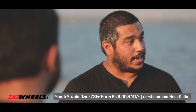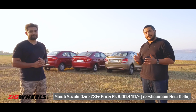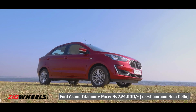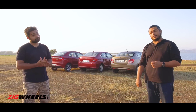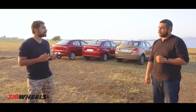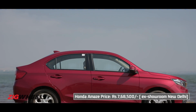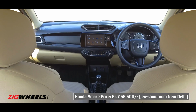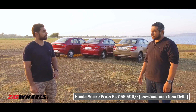That's true, but at 8 lakhs, the Dzire is the most expensive of the three. And for someone upgrading from a mid-size hatchback, that may be just a little too much. The Aspire is 76,000 less and packs in a lot of features, especially when it comes to safety. True, but that price deficit does show in the cabin experience as it fails to provide the same kind of premiumness as the other two. The Honda might miss out on some standout features, but it does offer the feel-good factor along with a premium cabin. And not to forget, it is the only one of the three to offer cruise control.